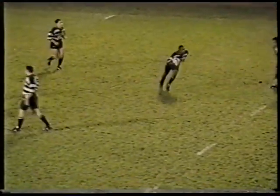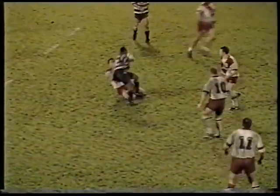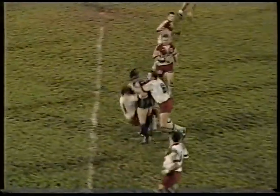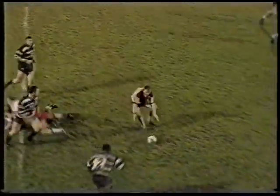Yeah, he trips. Paul Sterling running off. Oh, not a good tackle by Perolini again. Use his pace, Perolini. McNamara. Steve Craven. Oh, loses the ball. Trying to pass when there's nothing on.